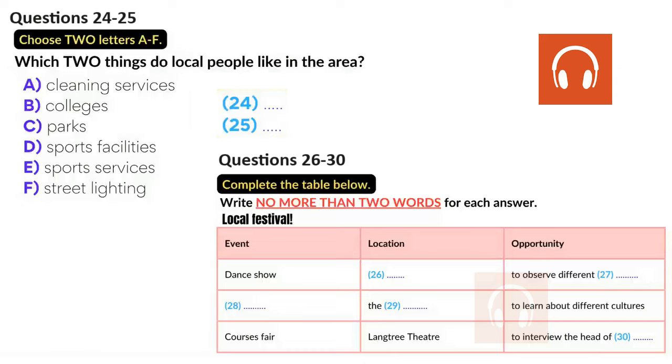The council officer promised me that the courses fair will be interesting. It's going to be in the Langtree Theatre, and the officer said lots of teachers will be there. I've already talked to plenty of them, but he advised me to put some questions to the head of education, who will also be there. That's all very useful. OK, I suggest you come back next week.